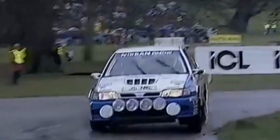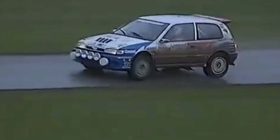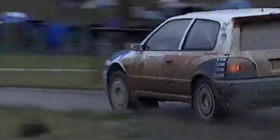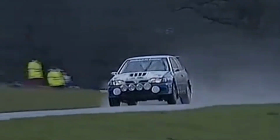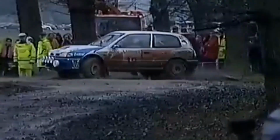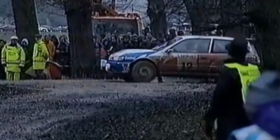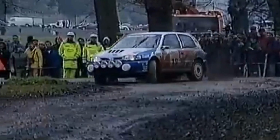More importantly, it sent power to all 4 wheels through Nissan's newly developed Atessa all-wheel drive system. It wasn't the same Atessa found in the Skyline GT-R. The GTI-R version was simpler, using a viscous coupling instead of the GT-R's electronic torque split setup, but it gave the car serious traction on loose surfaces.